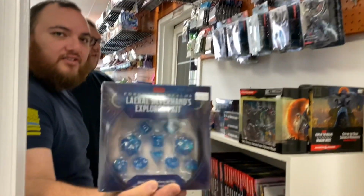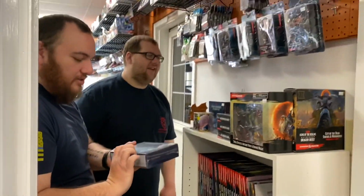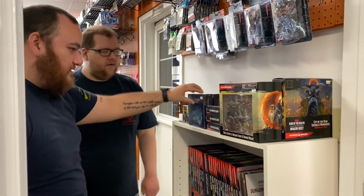This cool dice set just came in. Beautiful. I was like, why didn't you sell me this? And they're like, it came in yesterday. Yeah, it actually came in yesterday. I don't know. These are metal dice. I don't know. What do you think? Metal dice.